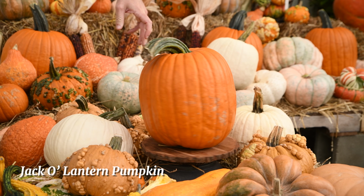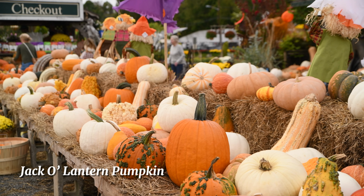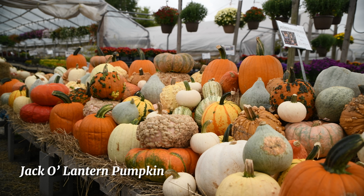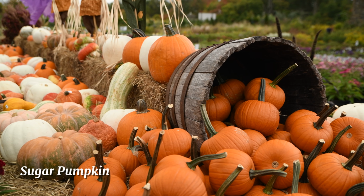Pretty much everybody has a jack-o'-lantern pumpkin on their porch this season. They're super fun to carve, and you can scoop out the seeds and roast them with a little bit of sea salt and spice for a nice snack. But there's so many other amazing pumpkins that are so delicious to eat, the most popular being the sugar pumpkin.